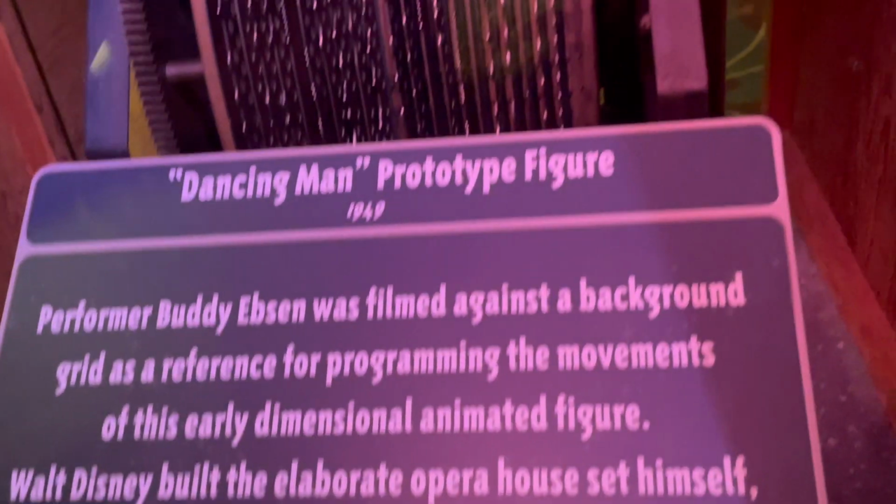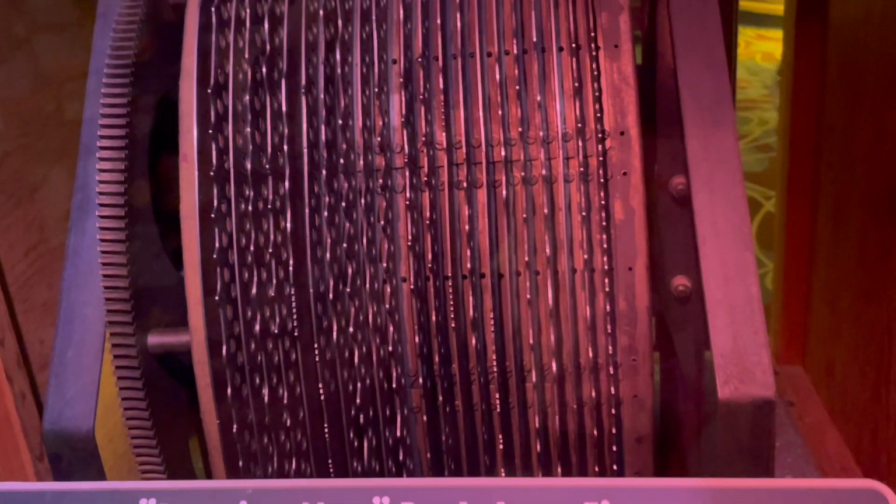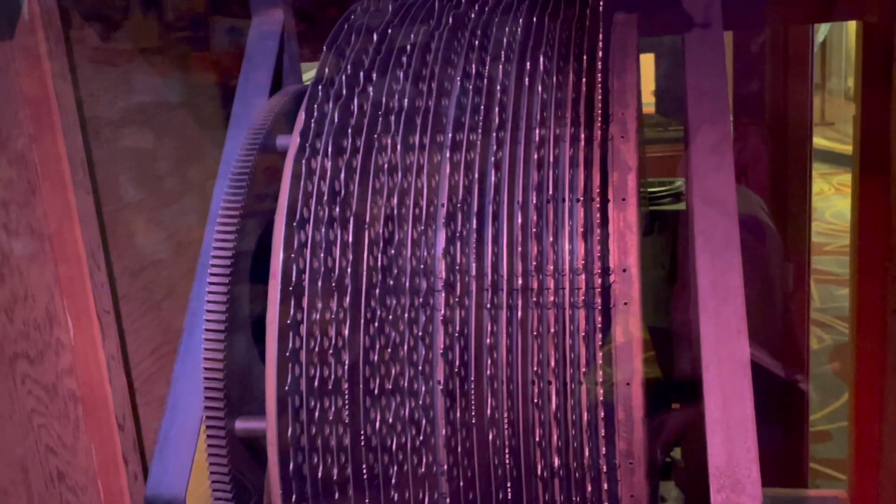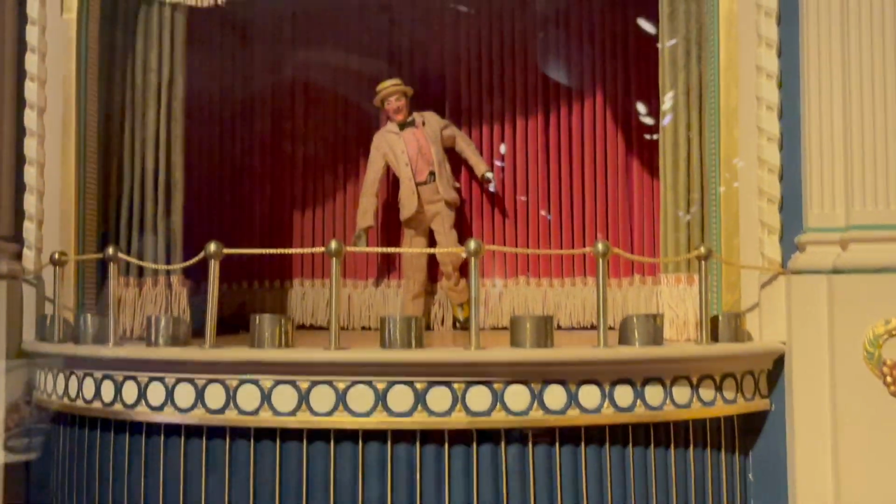This is the mechanical control of the dancing man on the other side. We'll go around and take a picture of that. So each of the bumps on this moves a control arm, which moves either a lever or a cable, which makes something else move. So every bump here translates into movement. This is a very early version of animatronics. This is the dancing man prototype figure.